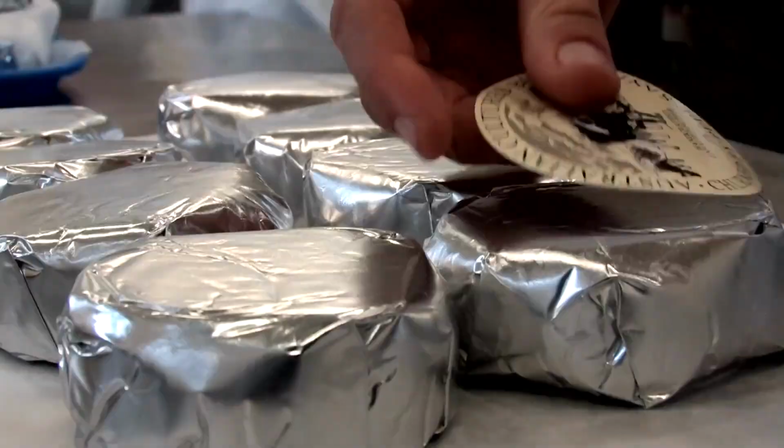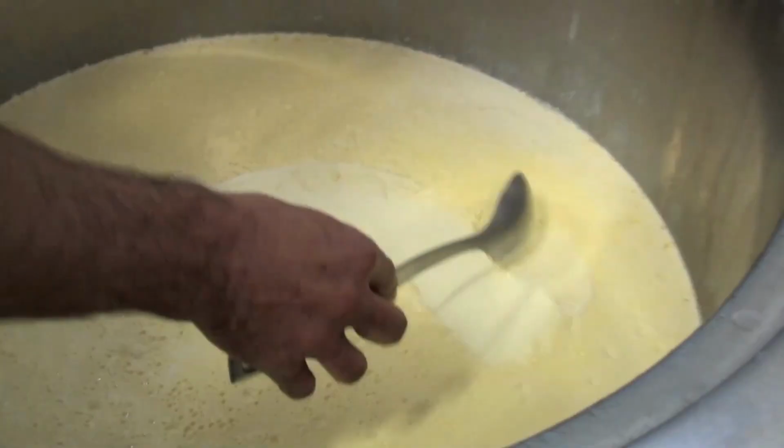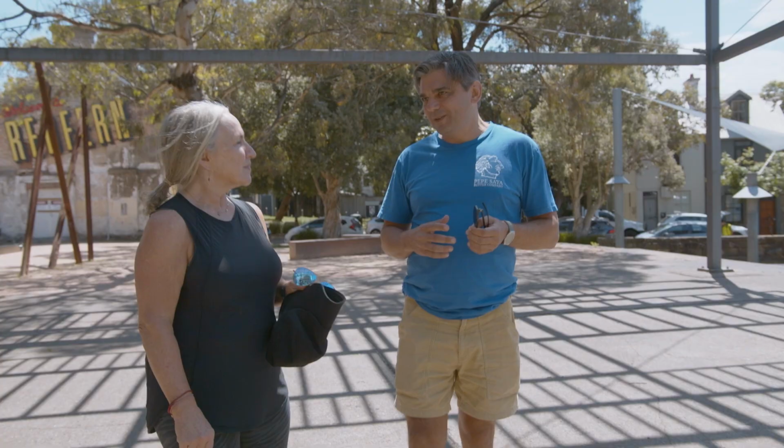So how did the butter journey start? Around 2009, I stumbled across butter by mistake. We were making desserts and we had some cream left over, so we decided to churn it. And ended up with about 10 kilos of butter that was pretty bad.